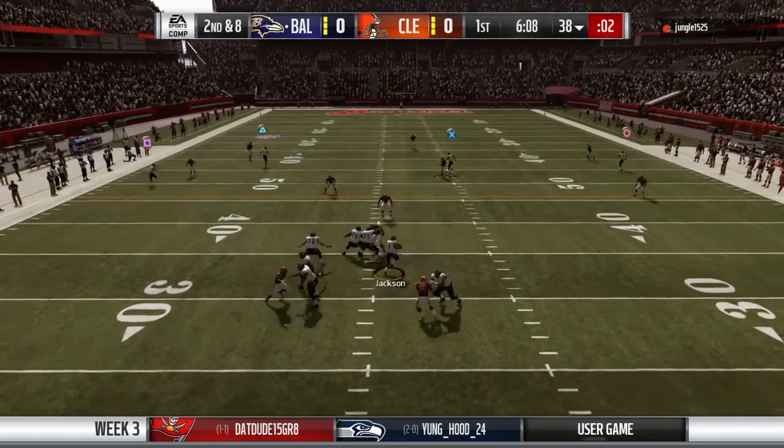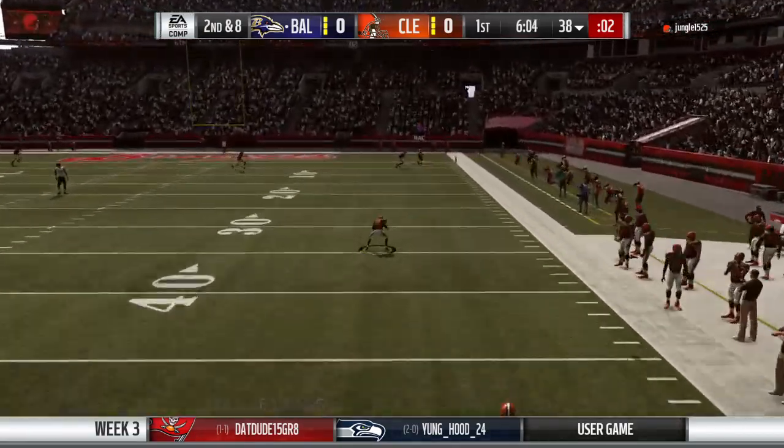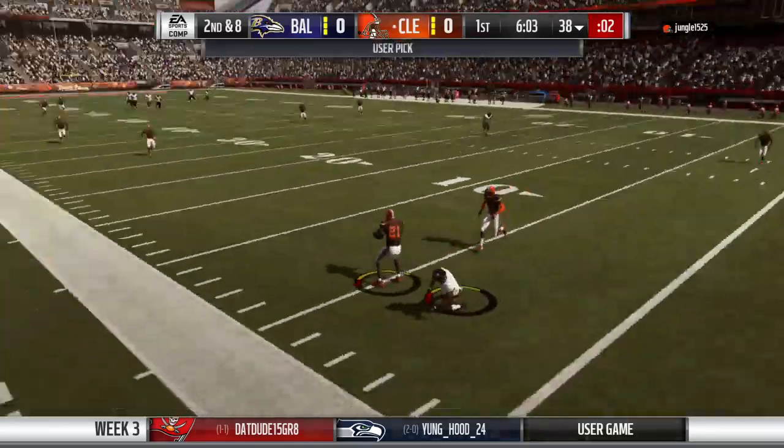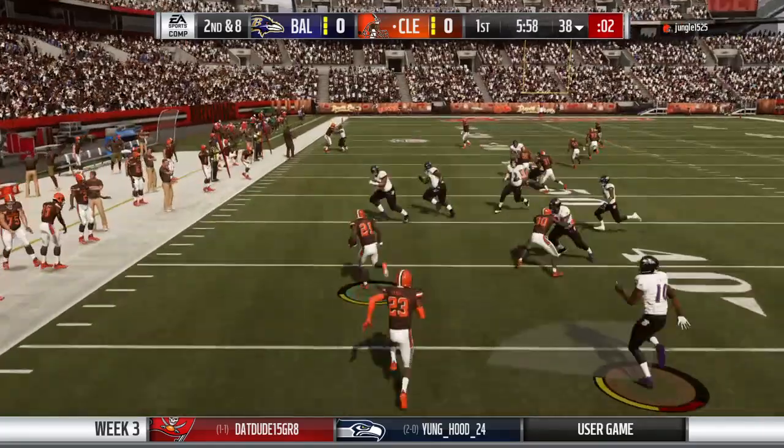Now Jackson on 2nd down. Flushed out right. Now he'll let it go deep right side. And he fires one that's intercepted. Picked up by Denzel Ward.